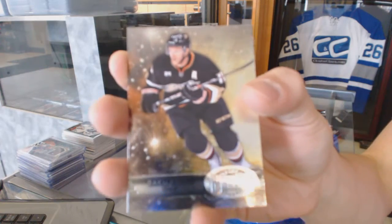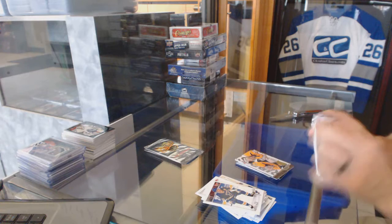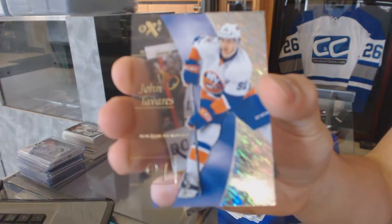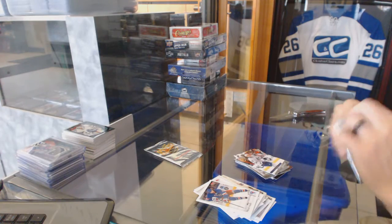Metal Universe for the Ducks, Saku Koivu. And a retro for the Predators, Pekka Rinne. And Done EX for the New York Islanders, John Tavares. And a retro for the Leafs, Mats Sundin.